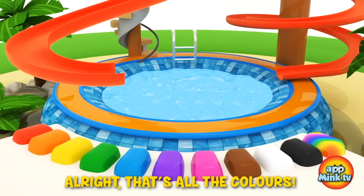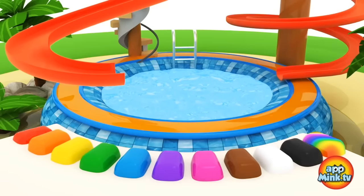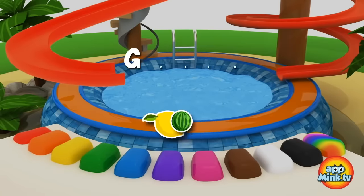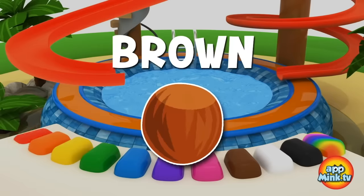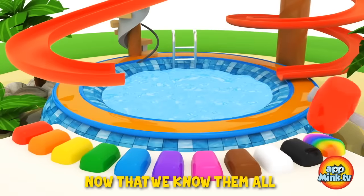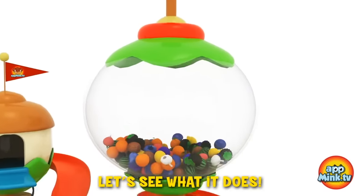Alright, that's all the colors. Let's go through them one more time. Red, orange, yellow, green, blue, purple, pink, brown, white, and black. Now that we know them all, we can press our special multicolor button. Let's see what it does.